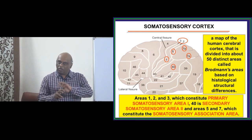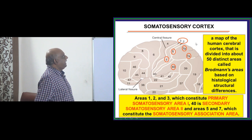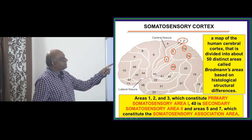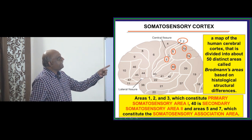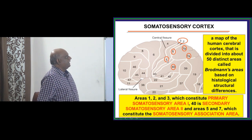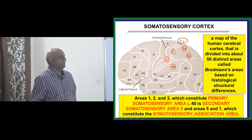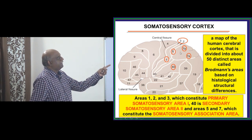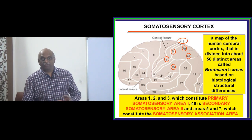Recently we discussed all Brodmann areas, yesterday's class. So this is a continuation of that. Area 1, 2, 3, what is this called? Area 1, area 2, area 3 is basically called the primary somatosensory area 1. Then you have area 40, called the secondary somatosensory area 2. And Brodmann 5 and 7 are called the somatosensory association area. This is what you have to be very clear about.